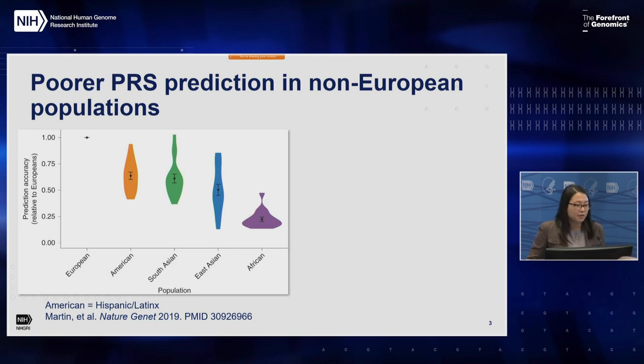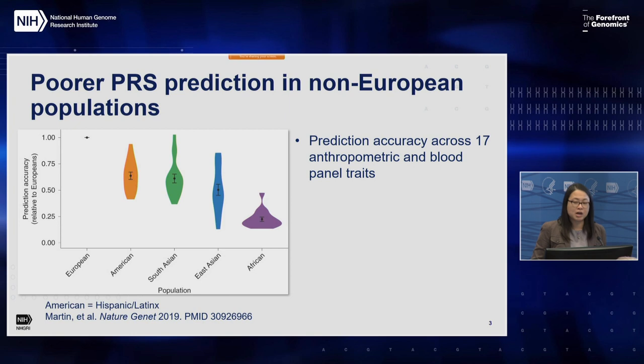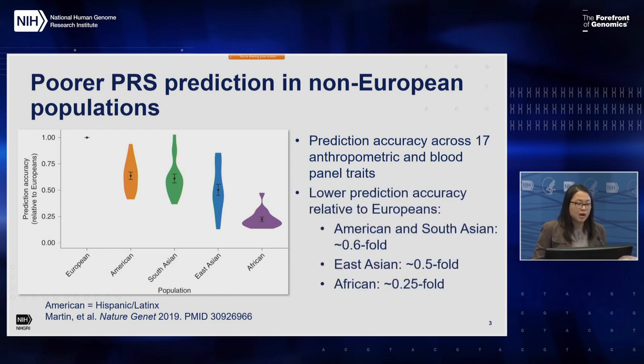There are several studies that have shown this consistently. I'm showing you data from one here. This is a study from Martin and colleagues of prediction across 17 different anthropometric and blood panel traits. So what I'm showing here on the y-axis is the prediction accuracy relative to Europeans. On the x-axis is various population groups. And then the violin plots show the distribution of these prediction accuracy estimates, with the point being the average and then the bars representing the standard errors. And so what hopefully you can see from this is that there is clearly relatively lower prediction accuracy relative to that European dot on the upper left there.